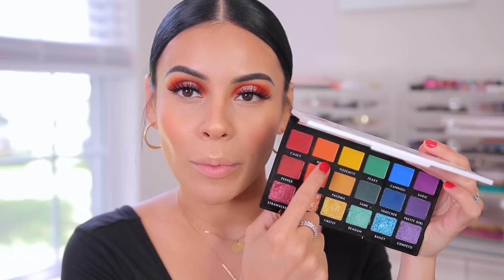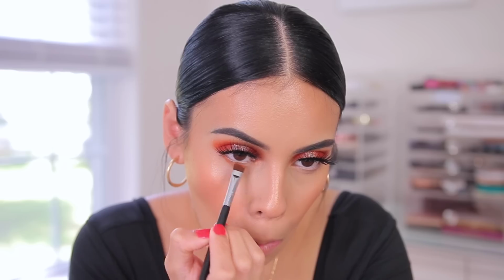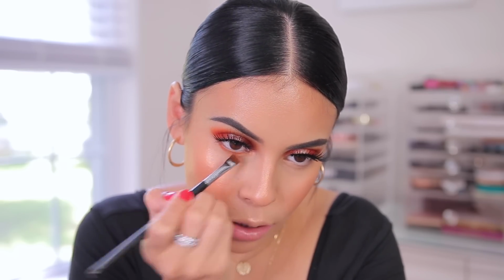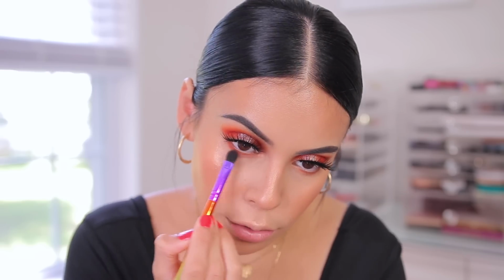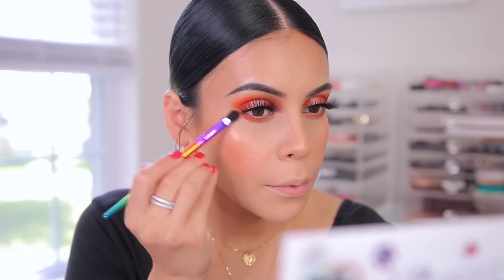Okay, jumping back into the lower lashes, I'm gonna take Millie and Zuma and just smudge those two colors out. I'm gonna start by sort of placing the colors down first, like pressing them down right on the lower lash line. And then I'm just gonna smudge that out with a different brush. Get it nice and smoky. Connecting it upwards also towards the top of the shadow. Love, love, love the way this is looking.